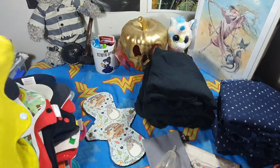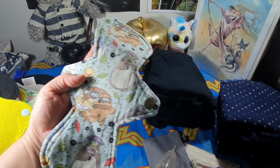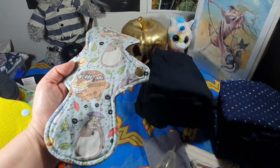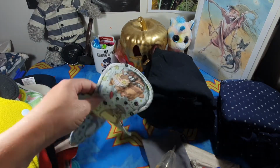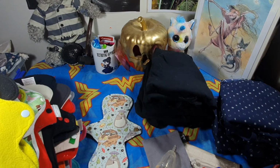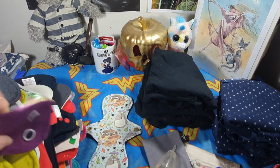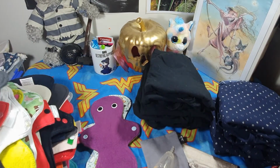fleece on the back. And then of course the last one before I finish was this 9-inch Totoro by Daisy and Bird. It is cotton knit topped, bamboo core and Winpro fleece on the back. If you were counting along with me, that was 29 pads, 11 pairs of period underwear, 2 menstrual cups.